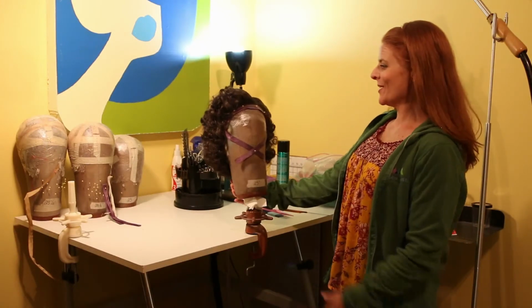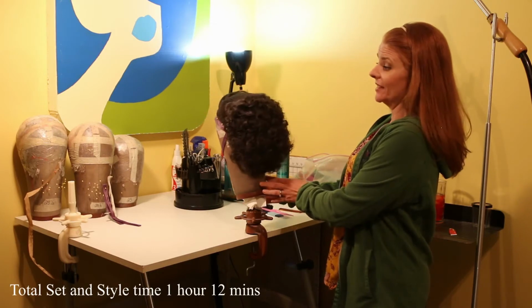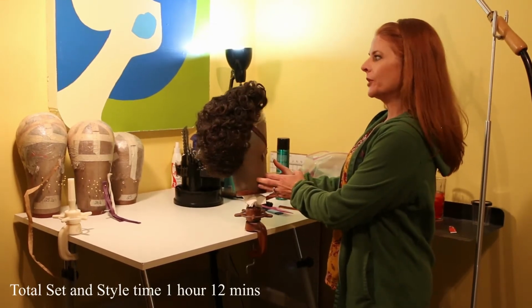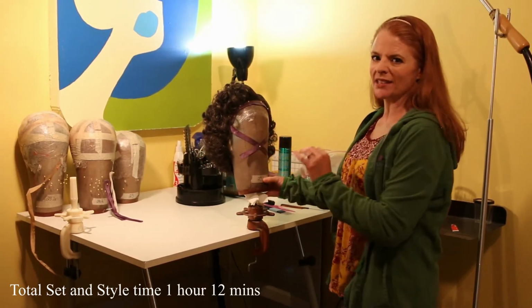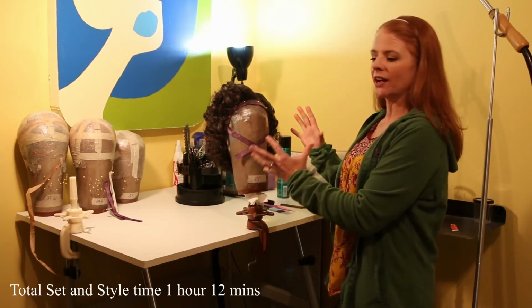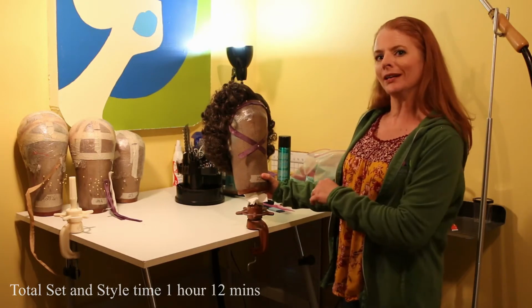Okay, so here is the finished styling of the Patsy Cline wig. You'll probably notice if you were to do a side-by-side of the image that it's not exact. That's not the point. The point is to really try to mimic the profile of the hairstyle so that it looks a lot like Patsy Cline. It's not identical, but pretty darn close.